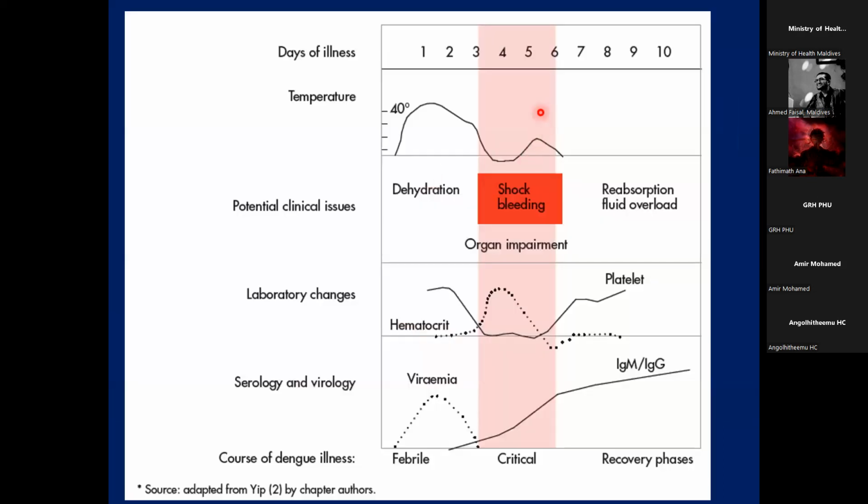So this is the guide that you can see. The pink one here, this is the days. So the 1, 2, 3, these are the days of illness. Once you have fever here, 40 degrees high. When the fever goes down, usually it's down to 37.5, 37.2. Initially it's around 40. Sometimes it can be a biphasic fever. Sometimes there's fever and then it becomes afebrile and the next day fever again. But once the fever goes down, then the critical period starts.